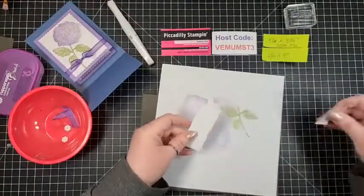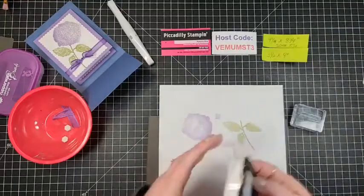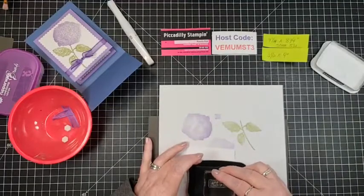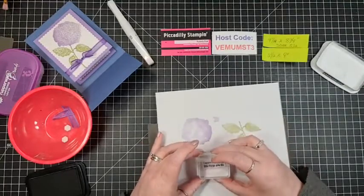While I'm going to let that dry just a second, we're going to go on and I'm going to stamp out the sentiment. And this I am going to do in the Tuxedo Black Memento ink. And I chose, I appreciate all the little things you do. And it's a little bitty sentiment, which I think is cute.